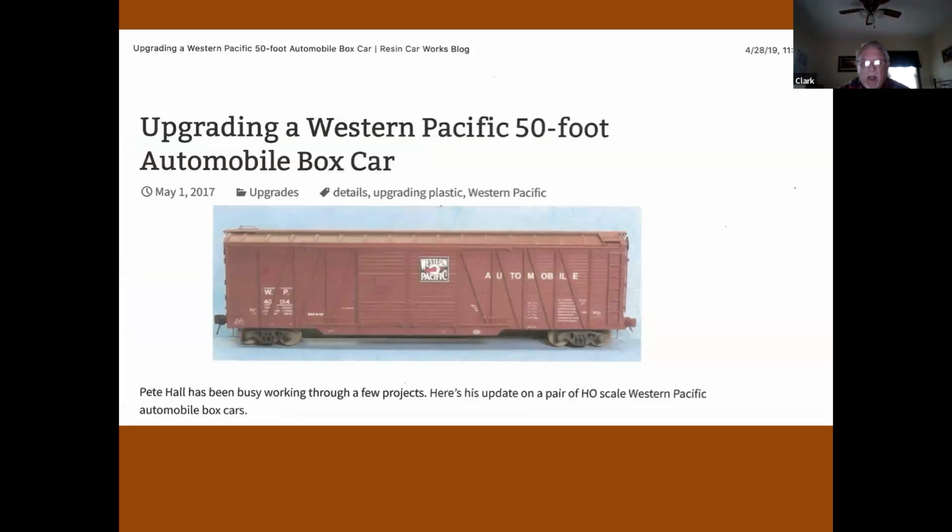You can look at this on the Resin Car Works blog. Pete Hall was a terrific modeler. He did work on a Milwaukee Prairie that I have, that he had an article in Model Railroader on, I think earlier last year probably. But he did an article on modeling this car.